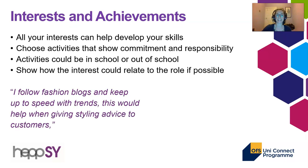Towards the end of your CV, it's likely you'll have a section about your interests and achievements. And this could be anything that you like to do outside of school or college, or things that you've done as part of extracurricular activities or clubs in the past. And I'd really encourage you here to think about the fact that all your interests can help develop your skills and showcase something about you. And it could be a talking point at interview, for example, if you share similar interests. You might particularly choose activities that do show some commitment, or that you've taken on some responsibility.